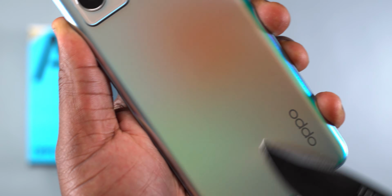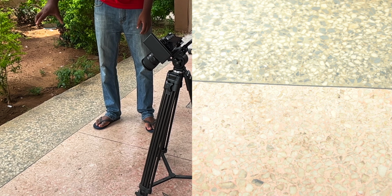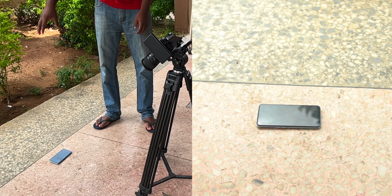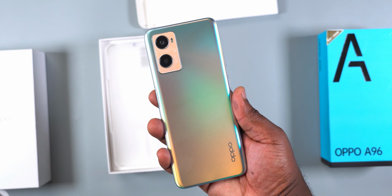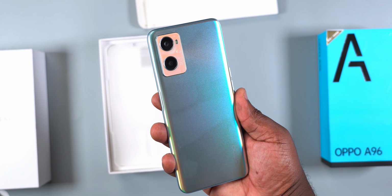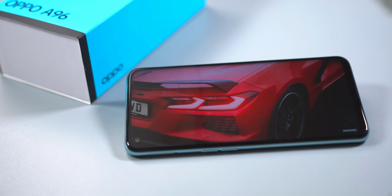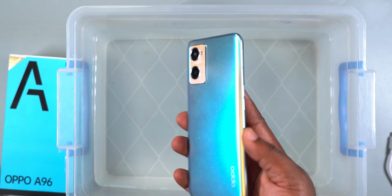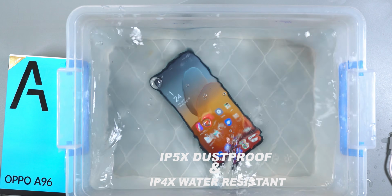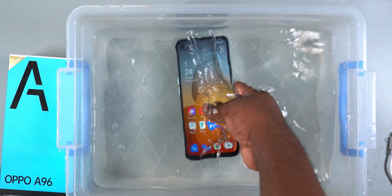For the build quality, the Oppo A96 has a plastic rear, plastic frame, and glass at the front. Oppo says this smartphone is durable and has undergone 28,000 micro drop tests. It can survive a drop from 1 meter, and it has been tested in extreme temperature conditions. Now, the rear is made from plastic and it will survive drops, but you have to be careful with the front because it isn't protected with Corning Gorilla Glass or Dragon Glass. So I would advise you use a glass screen protector if you drop your smartphone a lot. The Oppo A96 is an IP5X dust and IP4X water resistant smartphone, which means it's resistant to water splashes, so please do not try this at home.